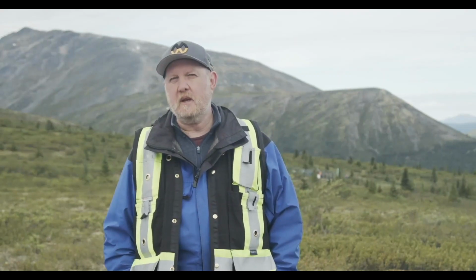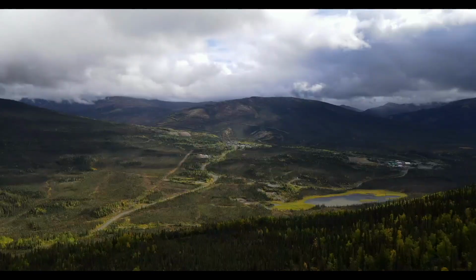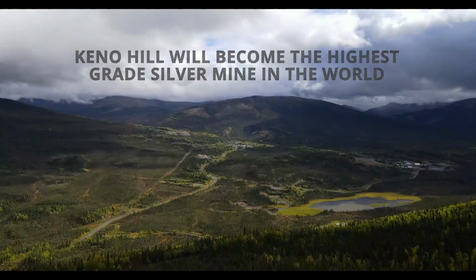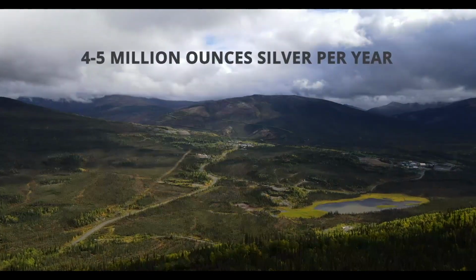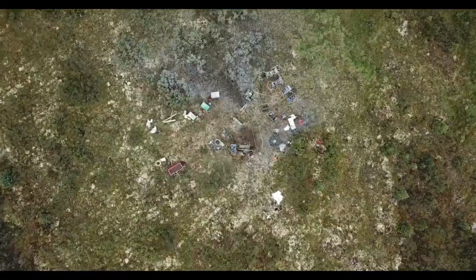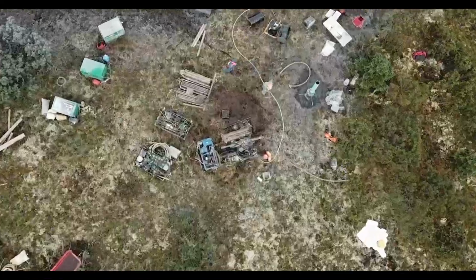So to put Keno Hill in perspective, with the restart of operations and the mine plan in the feasibility study that was published by Alexco last year, Keno Hill will become the highest silver grade producing silver mine in the world. And at 4 to 5 million ounces of silver per year, it'll be a top 15 silver producer. So it really stands out globally in terms of the quality of production. And with the recent discoveries in the district at Birmingham, Flame and Moth, and now with the early stage discoveries that Metallic has made, it's really pointing to the fact that this district has a great future for new discoveries of high-grade silver.